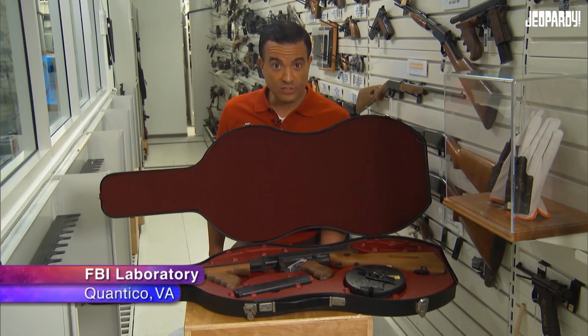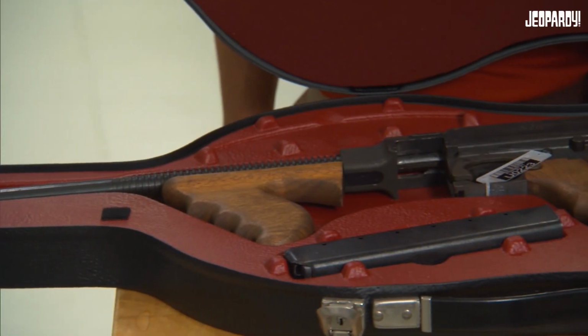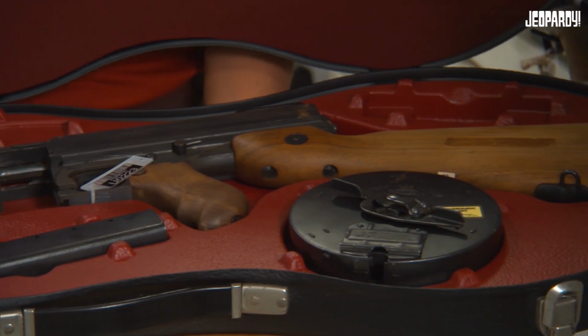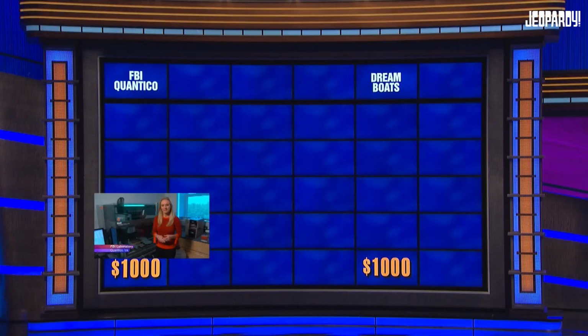FBI Quantico 600. It looks like a Hollywood prop, but among the items in the FBI's reference firearms collection is a guitar case, modified to hold one of these fearsome weapons, popular with Prohibition-era gangsters. Leanne? What is a Tommy gun? That's it. FBI Quantico 800?